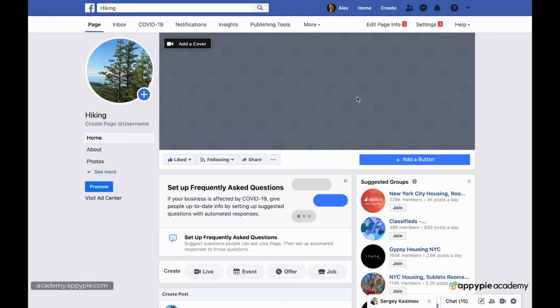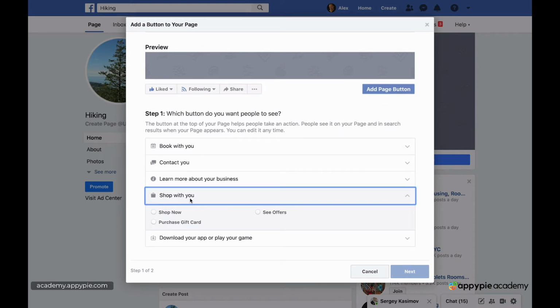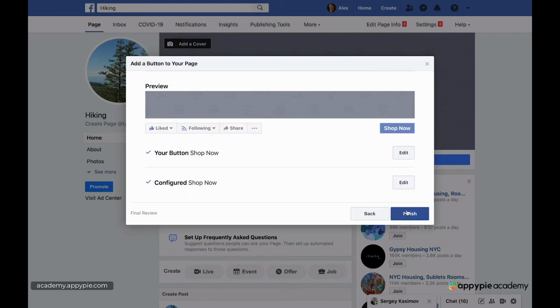It's kind of a dead page, but it's a good example for us because it doesn't have a button yet, the shop button. So when you create a bare page, it's going to have a button like this, add a button, and you're going to add your button. And in your case, most likely, if you want to sell things, you'll say shop now. Okay, there's going to be a shop now button. And you can have a website link or create a shop on your page. So a website link is just basically, hey, go to my website, done. But a shop on your page is something that you can actually create.